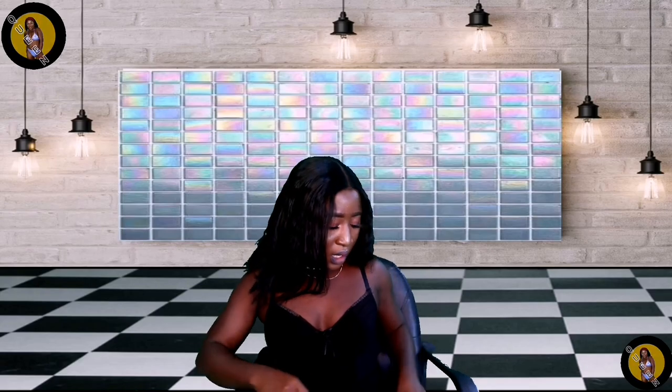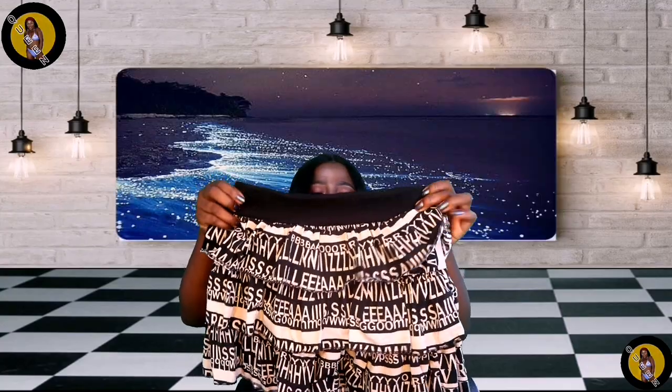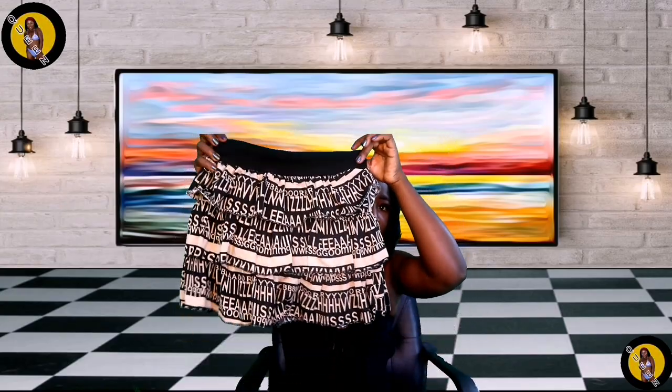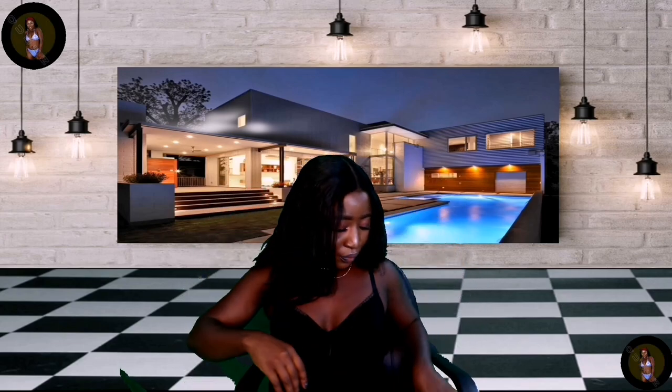So the next one is this beautiful multiple color. This one also has 3 stripes. This is how this one is. It also has this black band. Guys, this is how the skirt is. I'm gonna take this off. Just give me a minute, guys. I just take this one off. So this is how the skirt is. This one also is high waist.